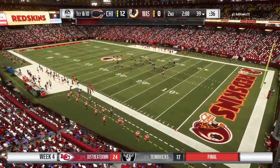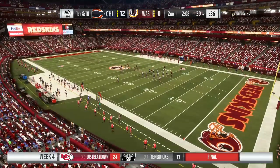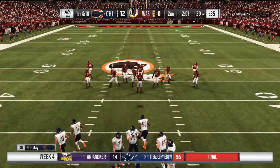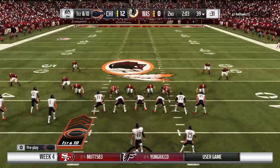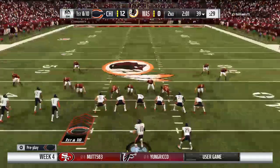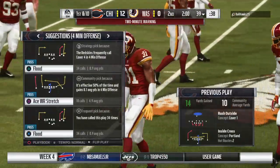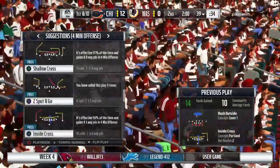First play of the drive going for 14 and a first down. Let's go. Trubisky now 10 of 16 throwing the football. It's first and 10. 2 minutes to go here in the first half.